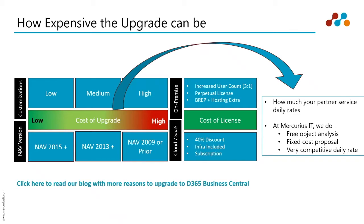Now, the final questions. Okay, all good. It is possible. License will be migrated, data will be migrated, customization will be migrated. But how costly will it be? Let's discuss how expensive the upgrade can be. So here I try to explain the costing mechanism.